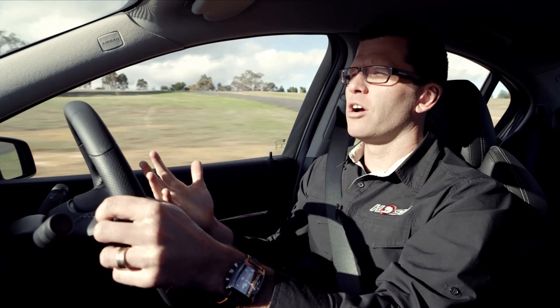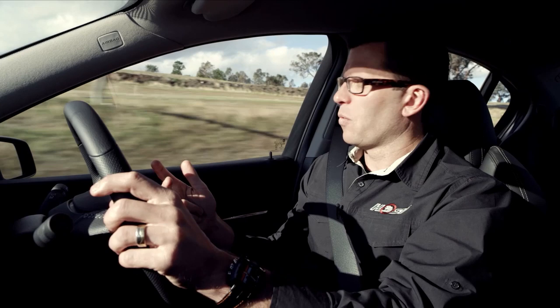Some of the differences between driving my HRT VF Commodore and the HSV GEN-F GTS is, one, it's much more comfortable in here. There are a lot more creature comforts and it's a much nicer place to be, whereas in the race car it's a much more raw, violent place to be.